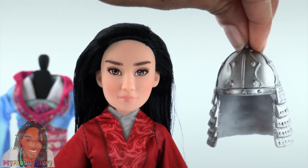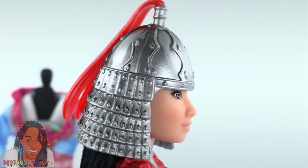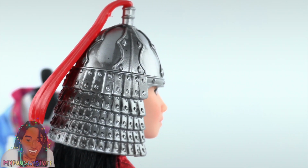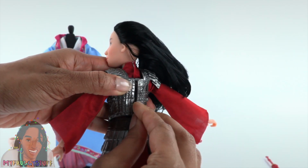She has a helmet that fits easily onto the head. It is silver and red, and the pattern goes all the way around. She has additional armor that fastens in the back.